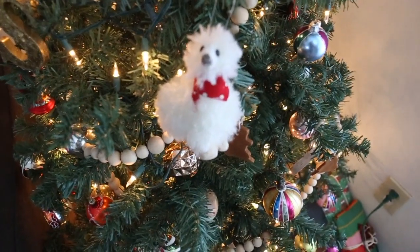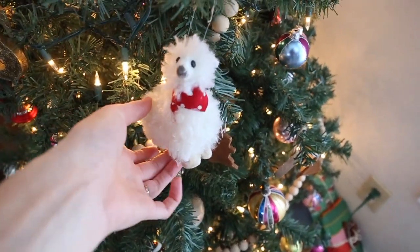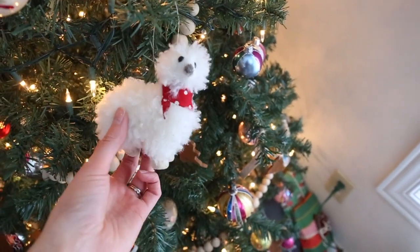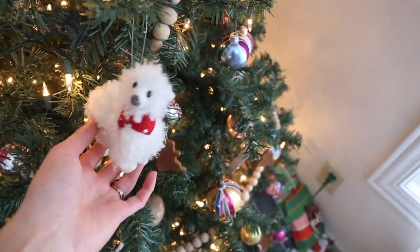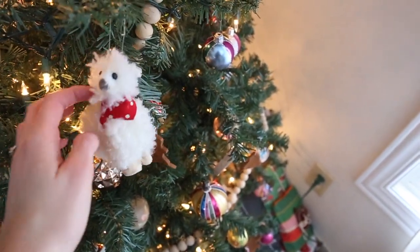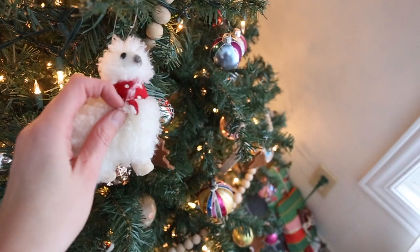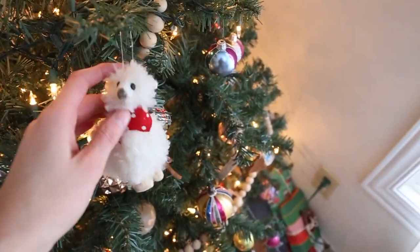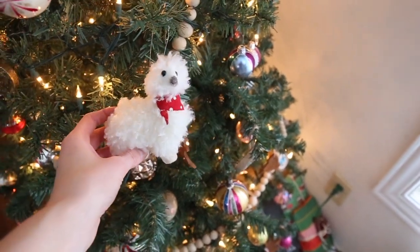This ornament is actually a llama, but I bought it last year for my husband because it totally reminds me of my dog when he's super fluffy, and I thought it was super hilarious. And then our dog actually has this same bandana. The llama came with a different scarf thing, but I took it off and put a little bandana on because Everest often wears bandanas, and I just think this is so funny.